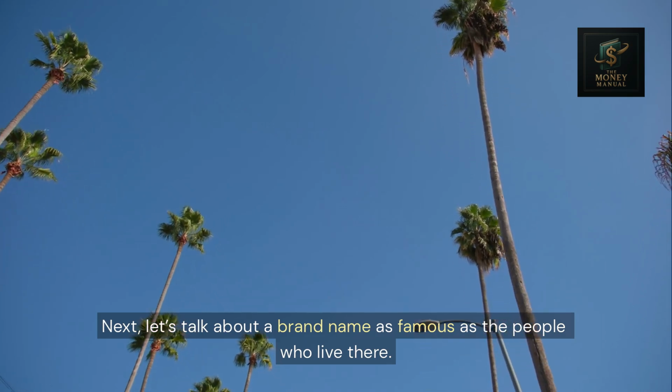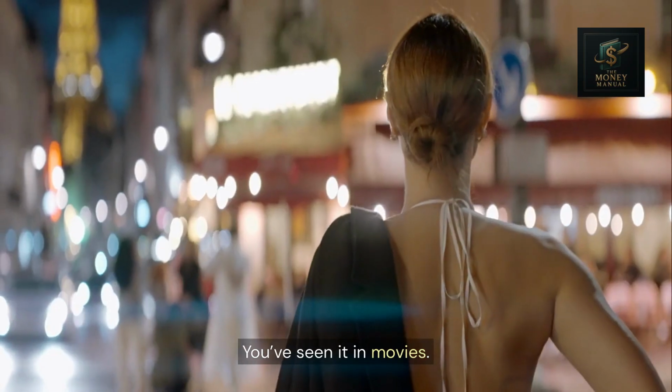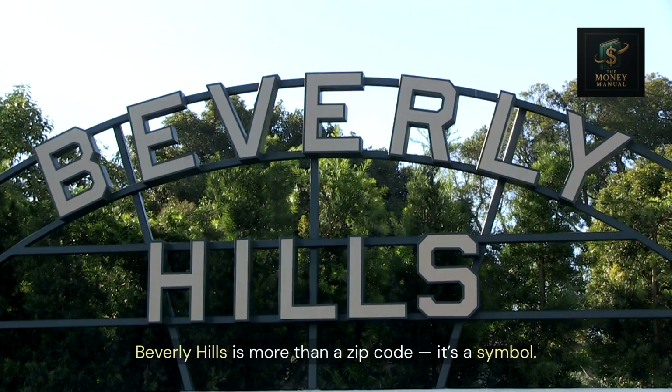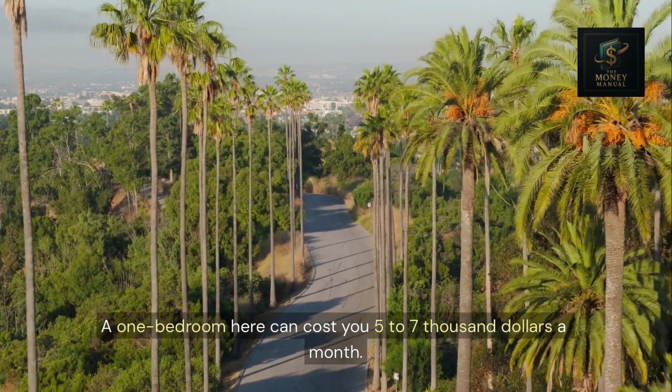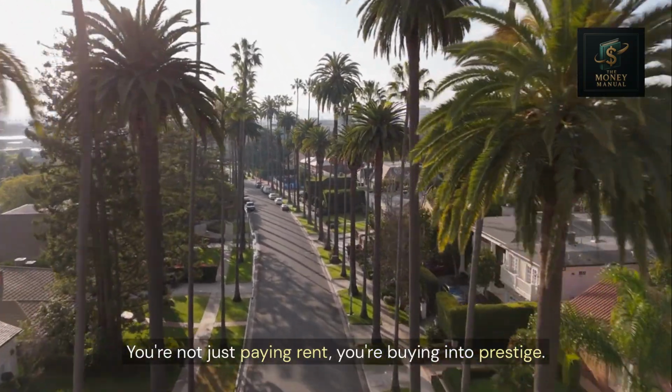Next, let's talk about a brand name as famous as the people who live there. You've seen it in movies. You've dreamed it in real estate fantasies. Beverly Hills is more than a zip code. It's a symbol. A one-bedroom here can cost you $5,000 to $7,000 a month. You're not just paying rent, you're buying into prestige.